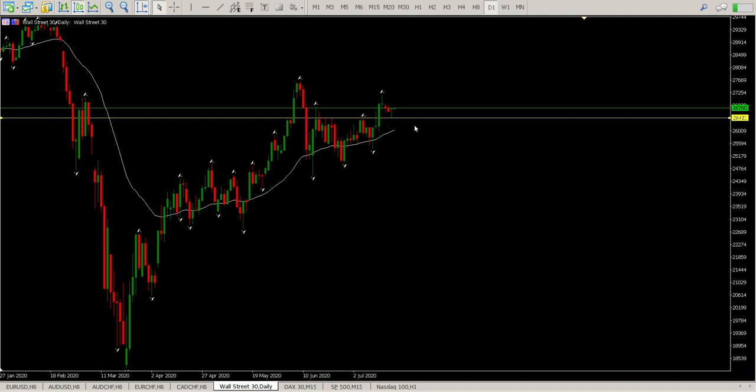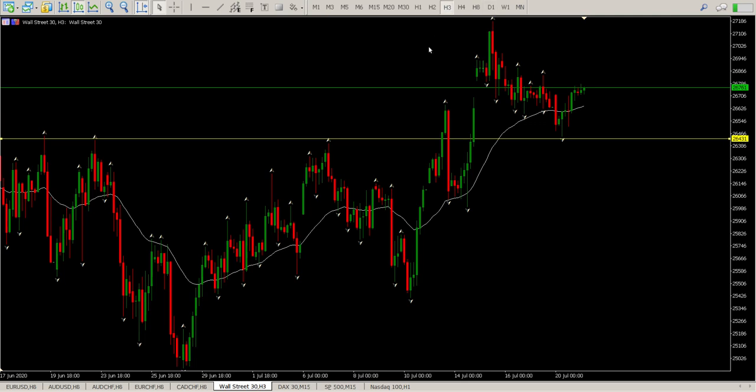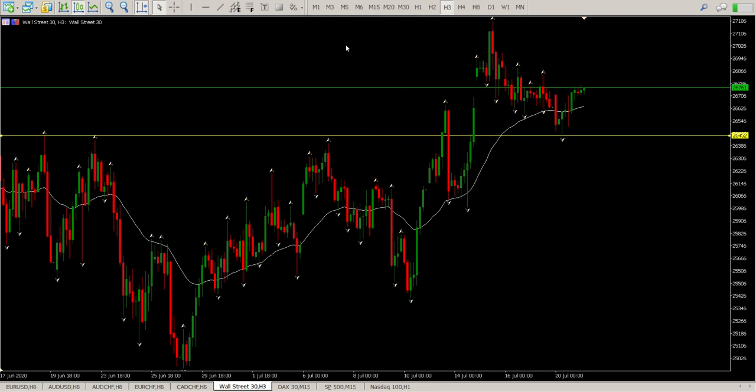I think the S&P offered the better opportunity yesterday, and the DAX offered a much better opportunity than what was going on here. If we have a look at the 3 hour, you'll see we just missed that level, but if I adjust it to this fractal, you'll see that we almost take that fractal. So yeah, I suppose it is a bit of a pullback.